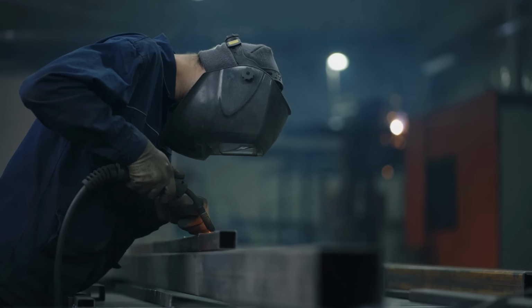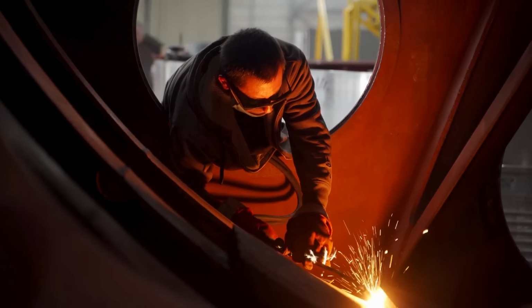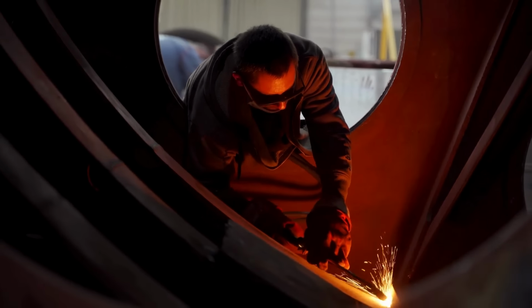And above all, never cut corners on safety. Welding without the proper gear can lead to serious injuries. So don't skip the helmet, gloves, or jacket, no matter how quick the job seems.